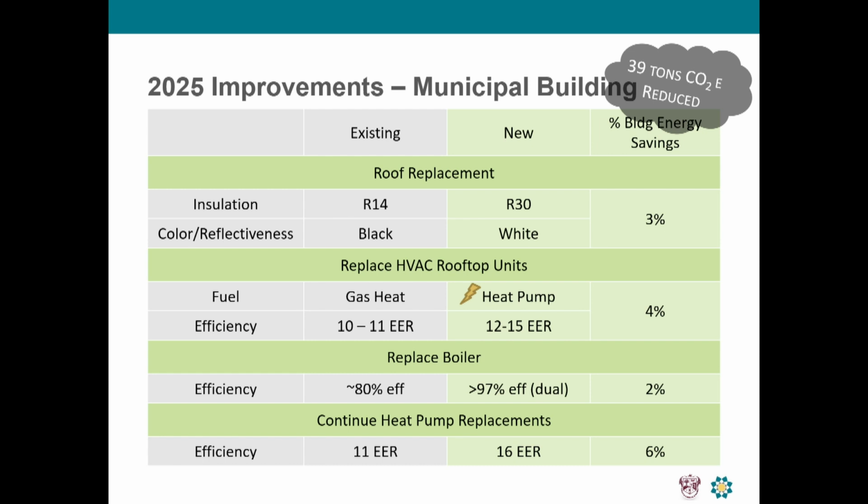This building has a more conventional water source heat pump type system. For the time being, at least, we're going to continue to rely on the boiler and the cooling tower, but we're going to make those systems as efficient as we possibly can. And by providing that room temperature water, we can make the heat pumps themselves more efficient.